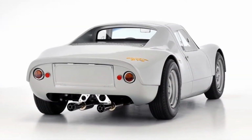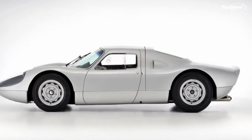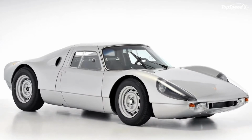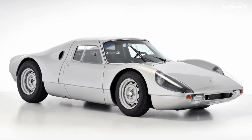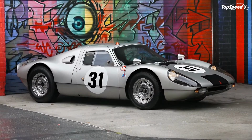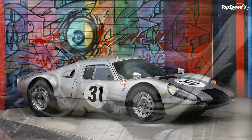In 1965, some examples received a version of the 911's 2.0-liter flat six. This version was dubbed the 904/6. A few factory race cars were also fitted with a 2.0-liter flat 8 derived from the 804 Formula One car.